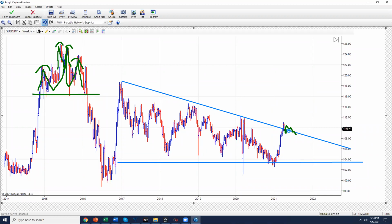But I think that we're, again, at another inflection point where every time this thing has come up into these areas, I've just smacked this thing down and made a lot of money. And this may be another one of these. I just think it needs a little bit more time to develop.